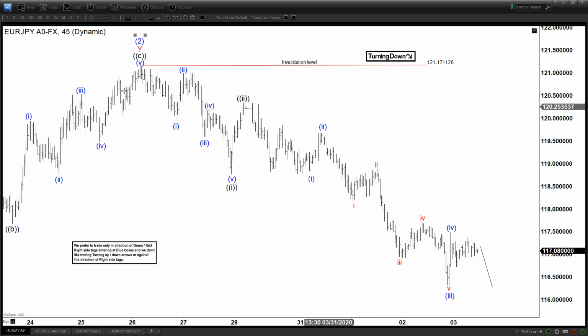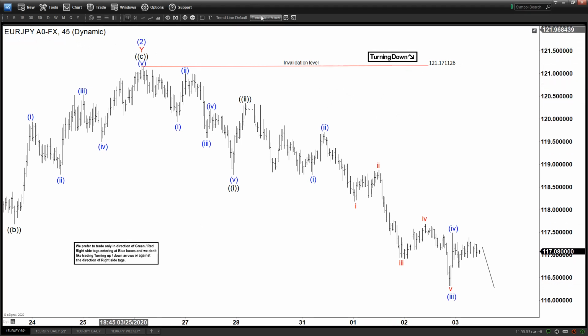Today we'll be looking at the chart of the Euro Yen. This is a 45 minutes chart, and right here we see that this rally to 121.1 ended with 2, and then the pair has started to resume lower. This means we are in wave 3 right now in the blue degree, in which case the subdivision is currently unfolding as 5 waves, right?